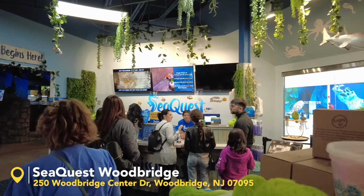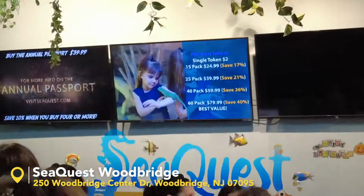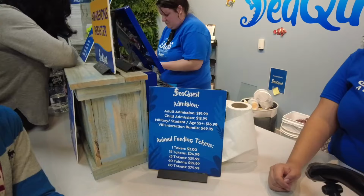Alright, so here's the entrance, the line, and the ticket prices. That's the admission ticket price. For the animal interactions, they price differently. So for pricing information, don't forget to check their website for detailed information.